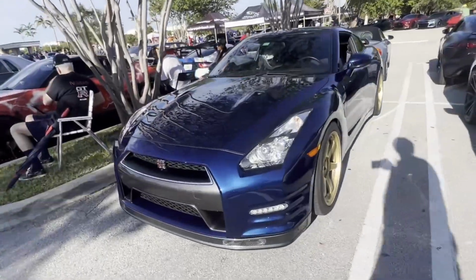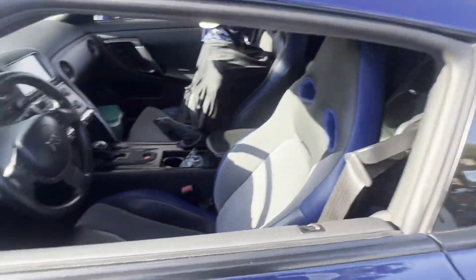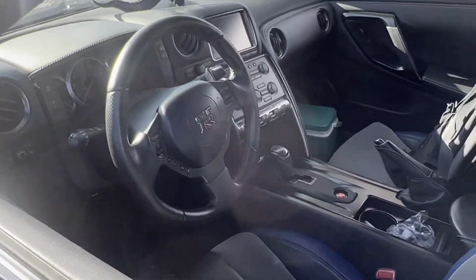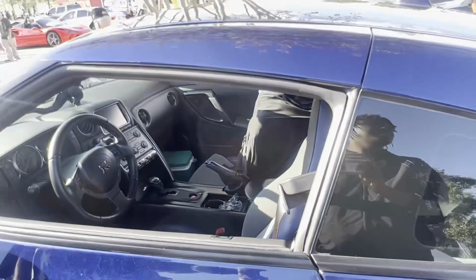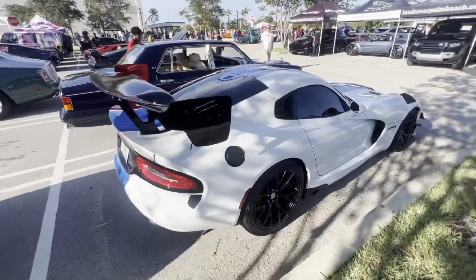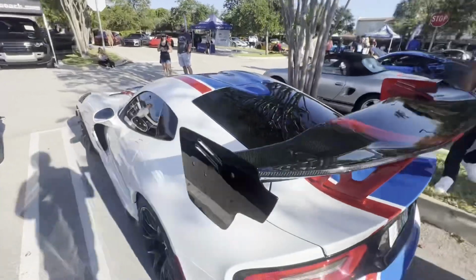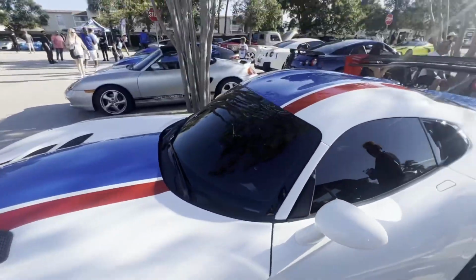Another R35 right here. Officially known as Godzilla. The seats are amazing. Look how the interior looks. With Jason, with Anonymous in the passenger seat. All crazy. He said Anonymous. You guys got a Dodge Viper right here. Trying to not have all the license plates showing and stuff. Here's the Dodge Viper. It's beautiful.